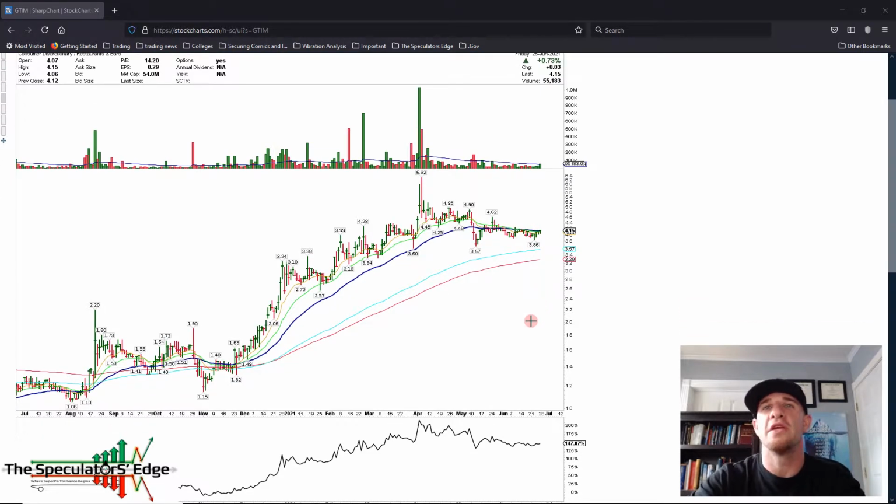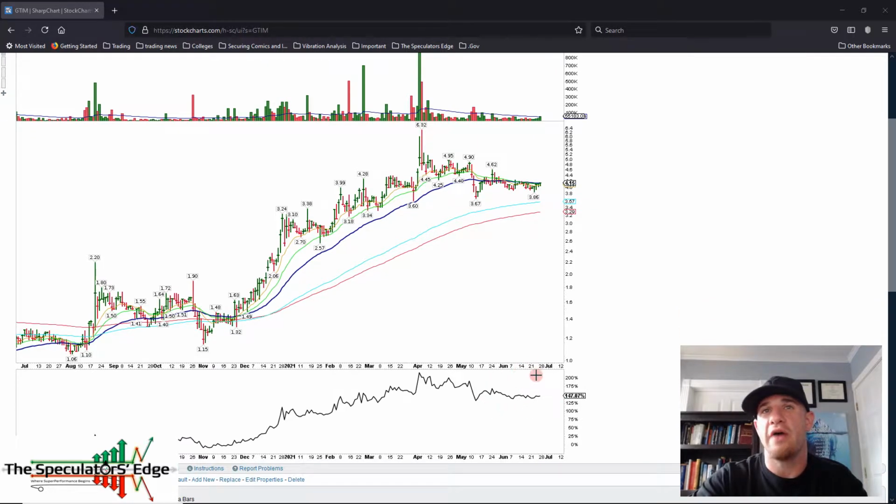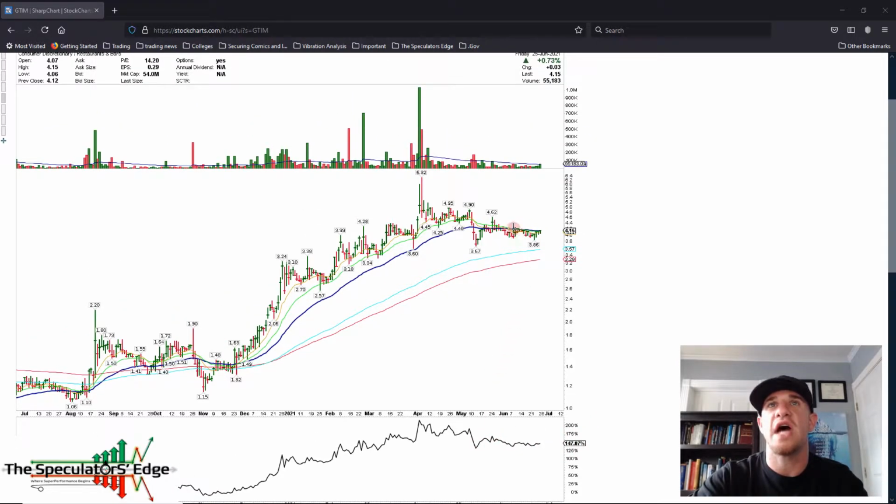So other than that, this one has a really high alpha. It's a really high alpha stock. The performance line compared to the S&P 500 and the NASDAQ, or its components, is really strong at 147%. So this is a high alpha name.